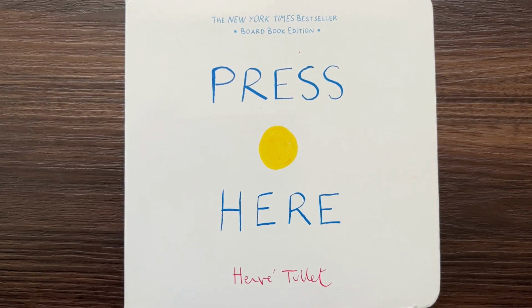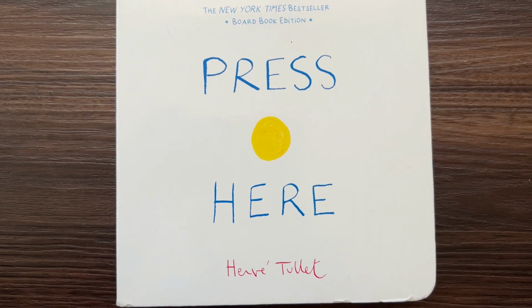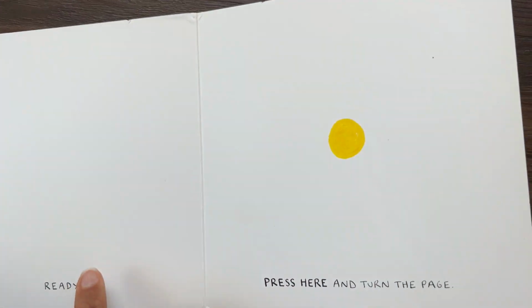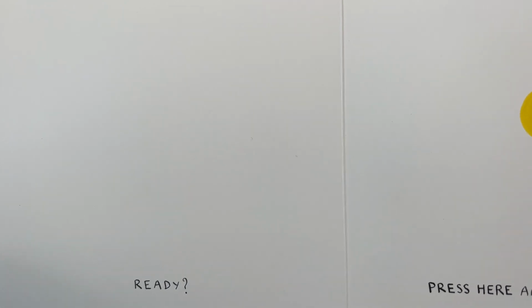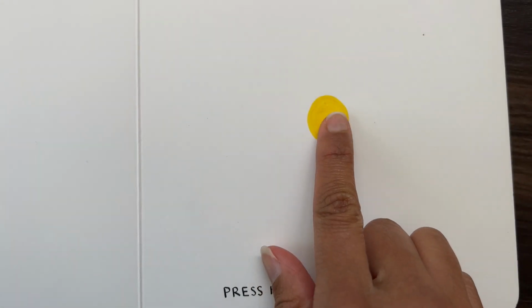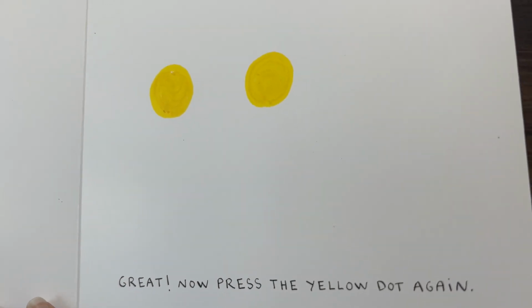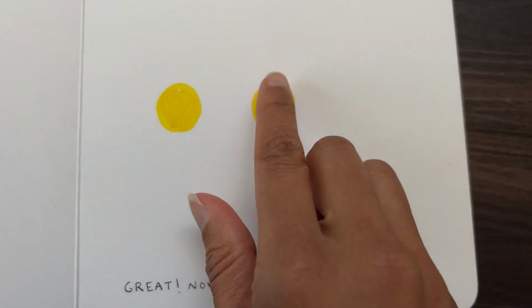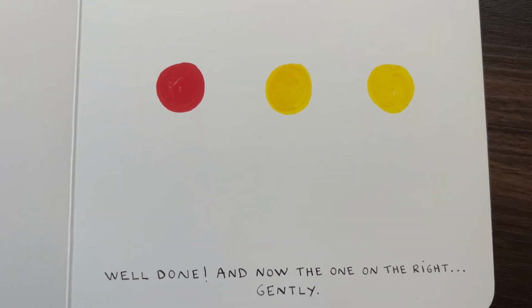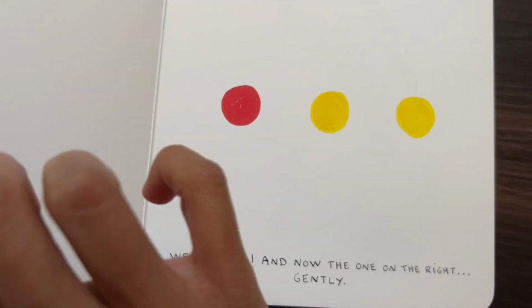Last book for today is called Press Here by Herve Tullet. Press here. Ready? I'm ready. Are you ready? All right, let's go. Press here and turn the page. Great. Now press the yellow dot again. Boop. Well done. And now, I skipped a page.